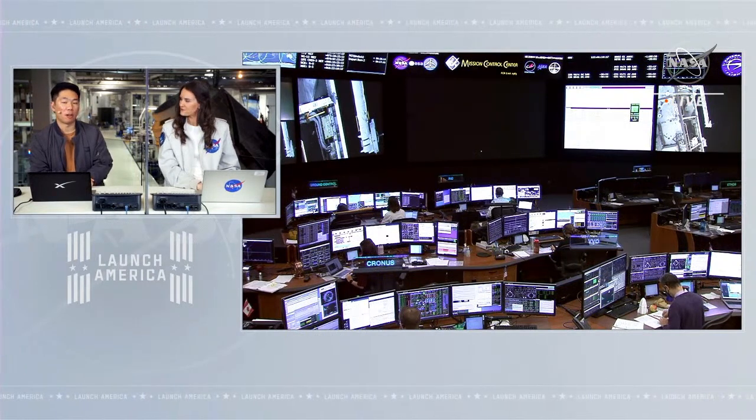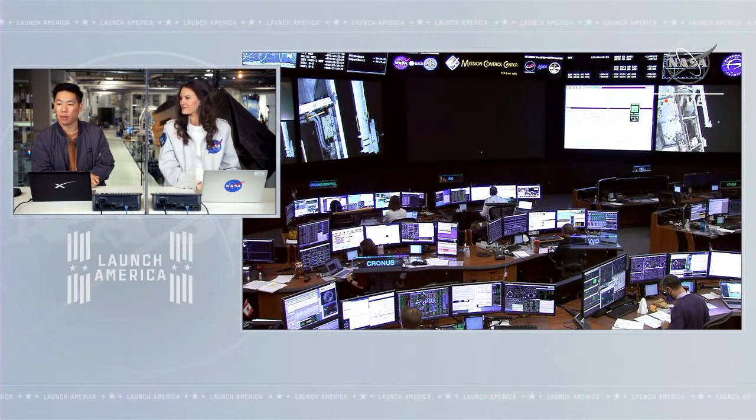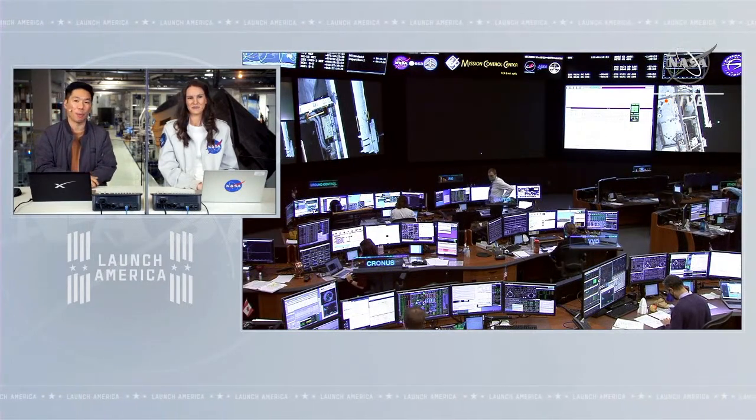As we mentioned before, since undocking, we're going to be live with you the entire way to splashdown and crew recovery. So, you know, a couple of sequences coming up here in the next couple hours, but it'll definitely get exciting towards the last couple hours with the parachutes deploying and the trunk jettison and deorbit burn and all that.